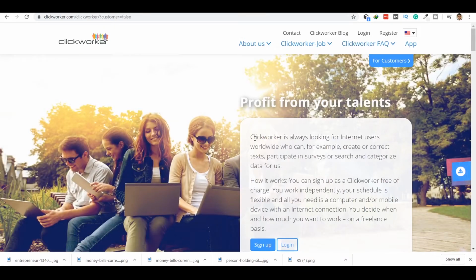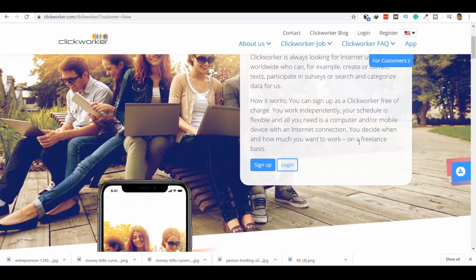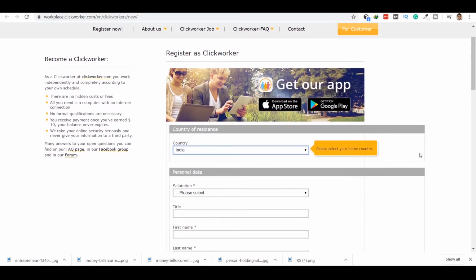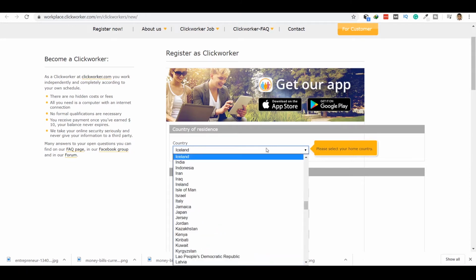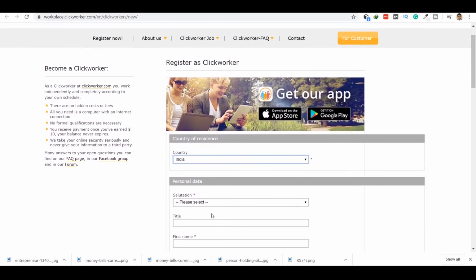Clickworker is always looking for internet users worldwide who can participate in various things. And clickworker is absolutely free of charge, right? You just need an internet connection. When you click on the sign up button, you will see this sign up page where you can select your country of residence. If you live in India like I do, or in the United States or United Kingdom, go ahead and select that. You will be asked to fill in your personal data and such.